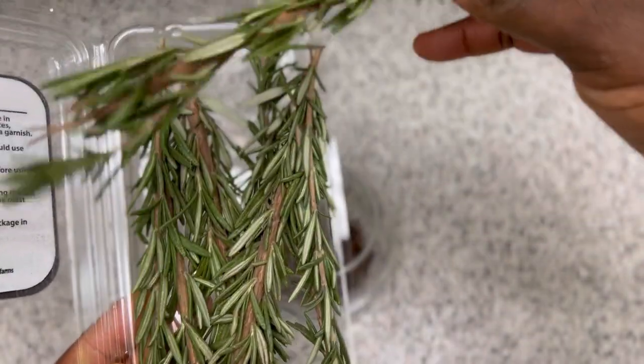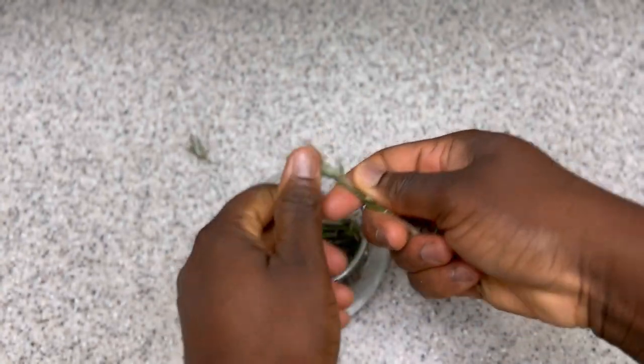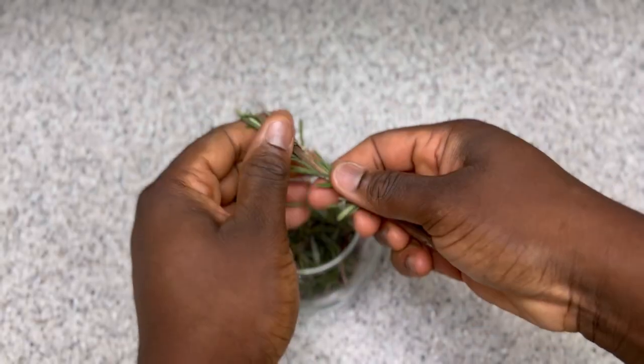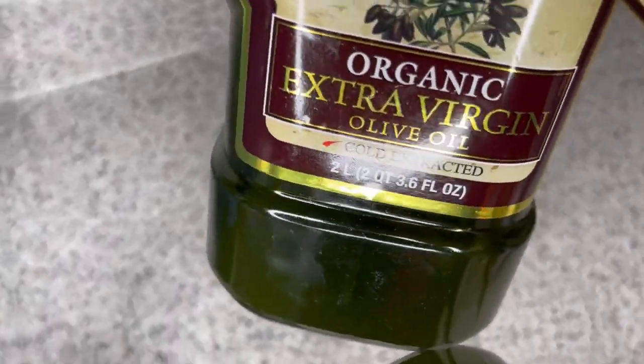My next natural ingredient I'm going to use for today's recipe is the rosemary herbs. You all know rosemary has great properties when it comes to natural hair growth. Well, if you did not know about it, let me tell you about it. Rosemary can help prevent hair loss, hair fall, or hair shedding. It can also treat your scalp and improve new healthy hair growth.